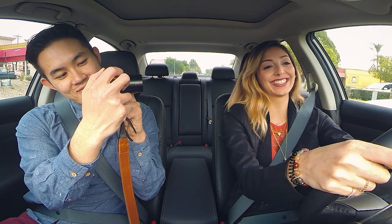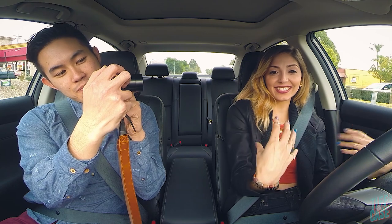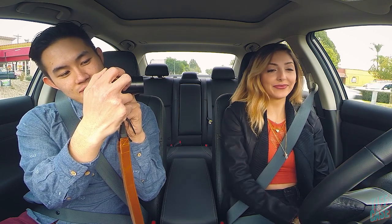I really like this car. I feel good in it, you know? And then I like how it drives too.